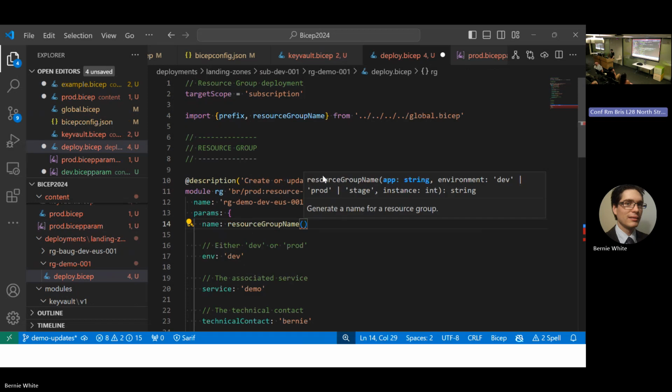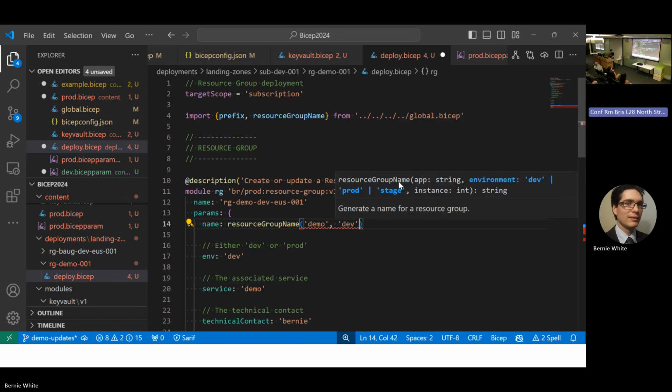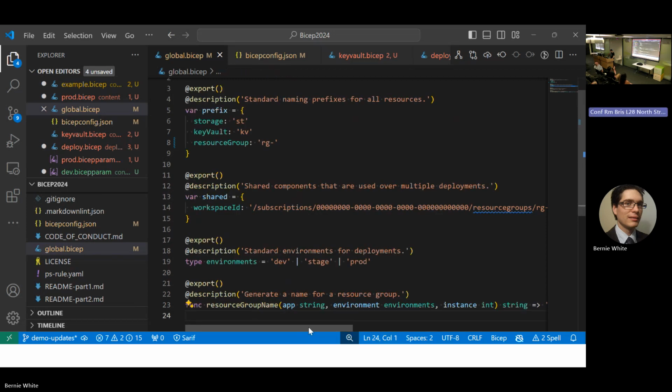And again, you can see here it now gives us some guidance around the name of the resource group. So I'm going to have my app name of demo. I'm going to have my environment, which again, you can see is pre-populating based on some things that I set in there. And then the instance is going to be 1, right? If we go back to this function, this is going to build out the name of my resource group with an interpolation, automatically padding. I've put 1 in there, so it will automatically pad that with 0, so it'll be 001, right? Some pretty cool things there.